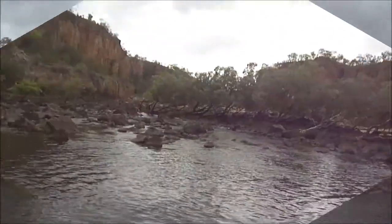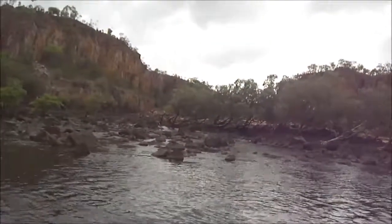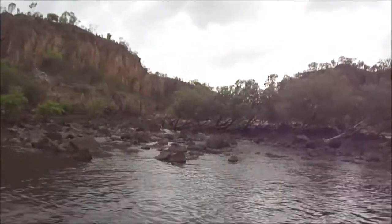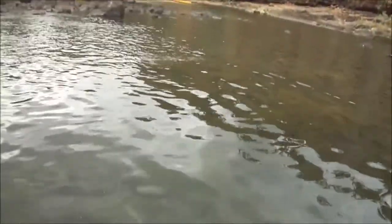I'll do a picture of that. You can hear the water rippling over the stones. Ripple, ripple, or you might get the... Here's the water. No, little baby crocodiles.